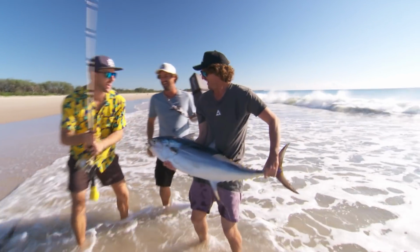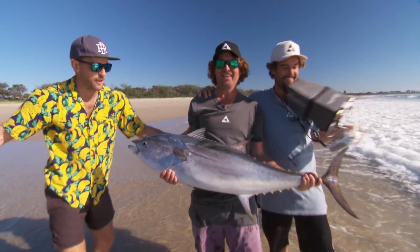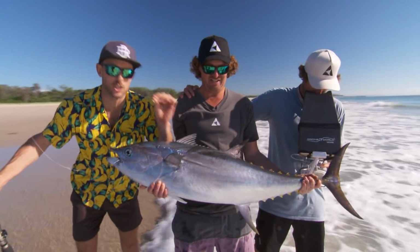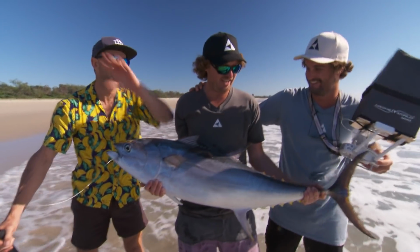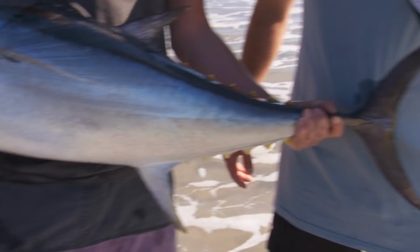What I'm talking about. Can't show the camera. That is an epic, epic fish. We have been trying to line this shoot up for over 2 years now. The stars have aligned. We're going to get on the sand and then show you this epic, epic fish.